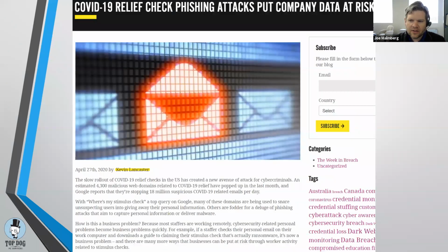This one is a little bit more recent. Over 4,000 malicious web domains related to COVID-19 relief were registered in the last 30 days. There's a lot of money coming to people right now, and a lot of crooks who would love to get their hands on that money. The top query on Google, as this says, is where's my stimulus check? That's for the individual part, and if we're business owners, there's the PPP and the EIDL loans as well. There's a lot of new money flowing to businesses and individuals, and the bad guys are aware of that and trying to get in the middle of it.